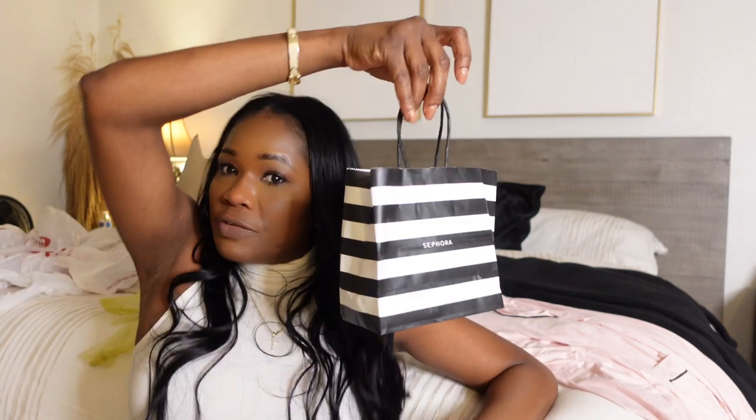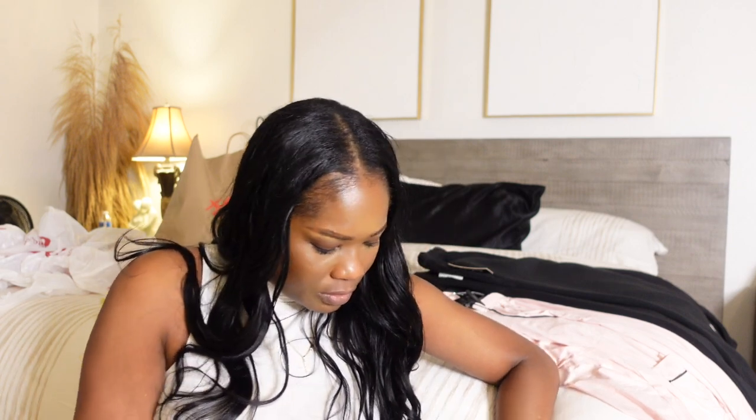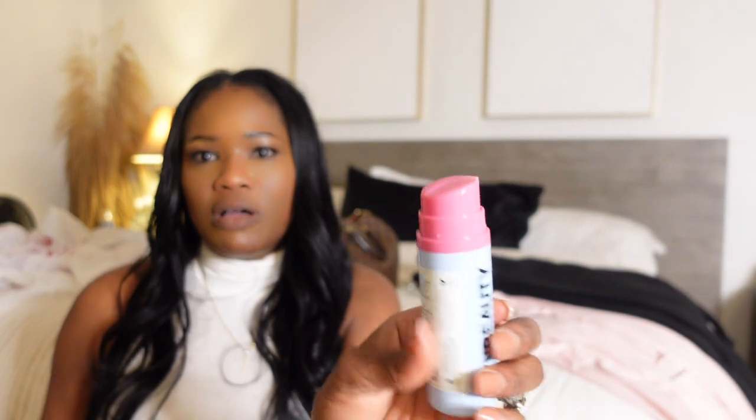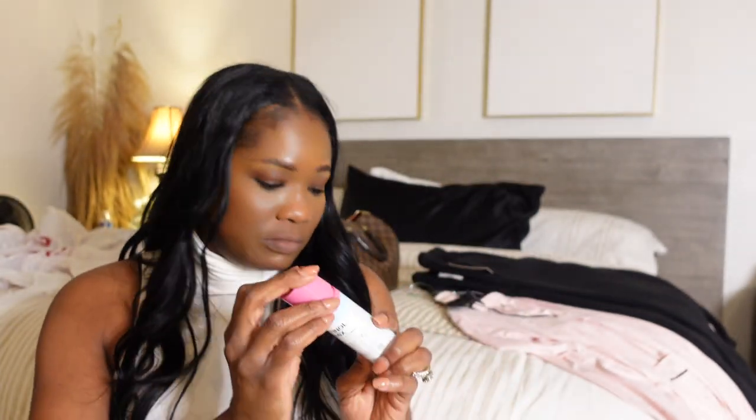I told y'all I was going to Sephora. Went to Sephora. And at Sephora, I am back with my NN Beauty Project retinol remix. Y'all, when I tell you this stuff works so good, I love it. But this is what it looks like, and this is the pump. It's a retinol.